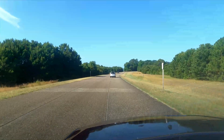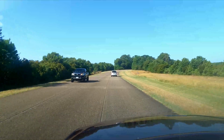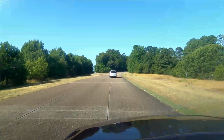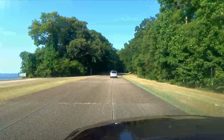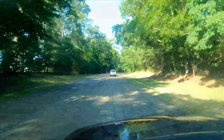But every once in a while, the shade gives way to a sunny open area whenever it comes into close proximity of the river. You'll see that the tree cover dissipates. But there's one of the pullouts there. Gives you a view of the James River Bridge. That is the James River there.